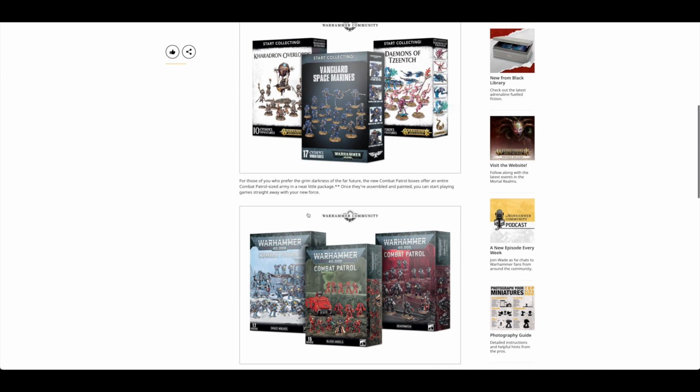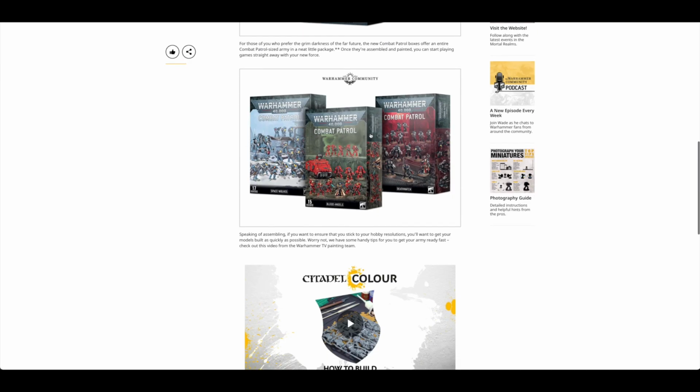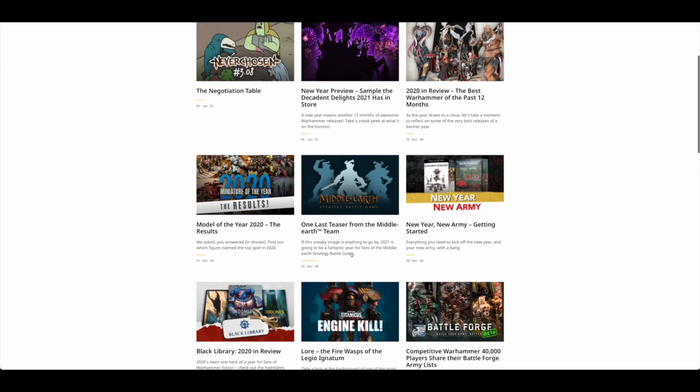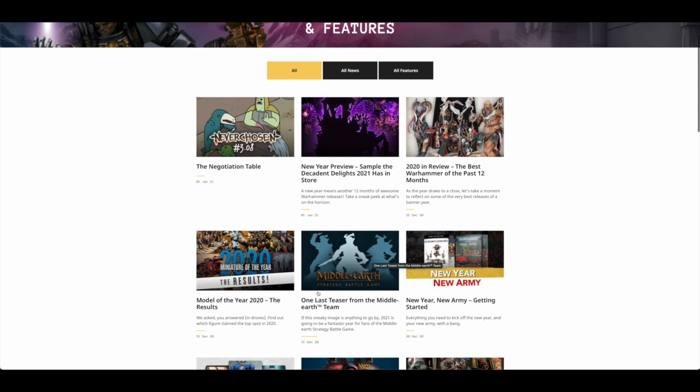They advertise a few of the box sets. Of course, they're advertising the combat patrols. Will we get a combat patrol for Death Guard? Possibly. Teaser from Middle-earth. Model of the Year 2020, the results.